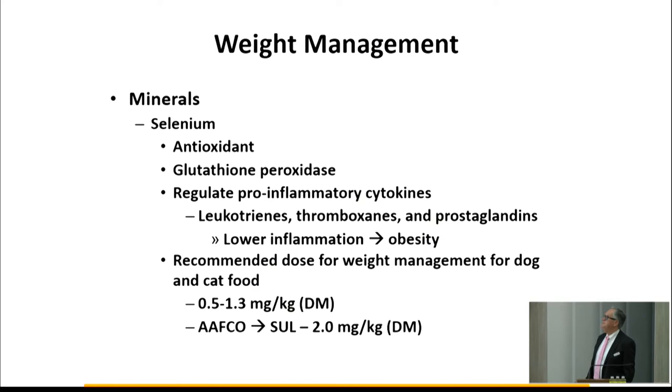Minerals, we have selenium as a good antioxidant associated with glutathione peroxidase, and it helps regulate the pro-inflammatory cytokines. And we have a specific recommendation for the amount of selenium that should be used there.